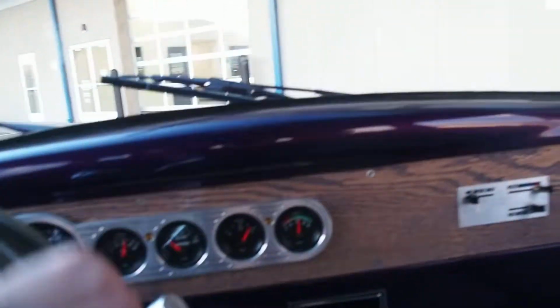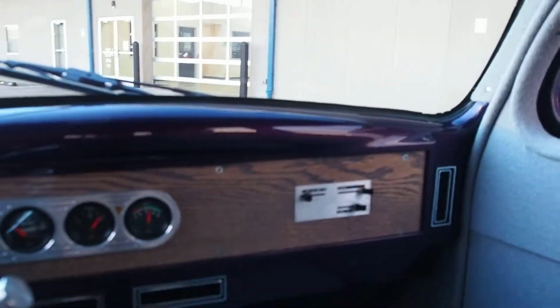You know, for the windows being somewhat small, there actually is a lot of visibility out of all of them, except the rear window. The rear window is really the only one. Everything else you really can see pretty dang well.